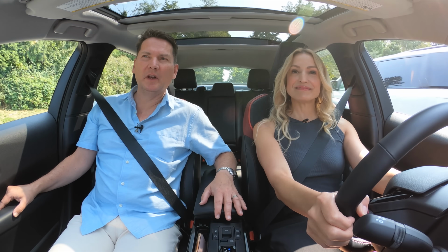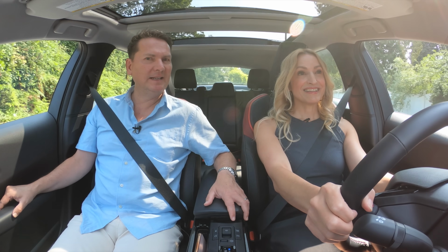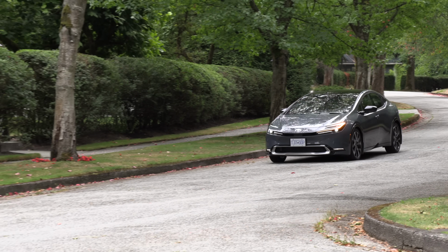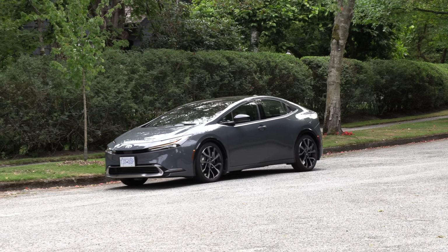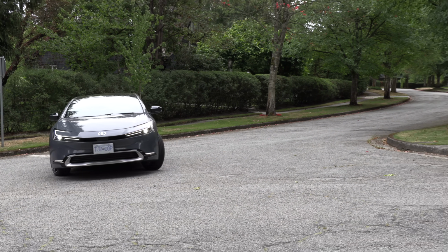So Andrea, we went to the launch of this for the Prius and the Prius Prime, but it's really nice to get it back and drive it on our streets. And what's your number one takeaway, the difference between having it for a few hours and having it for a few days? Well, I think it's just the comfort level of the cabin.